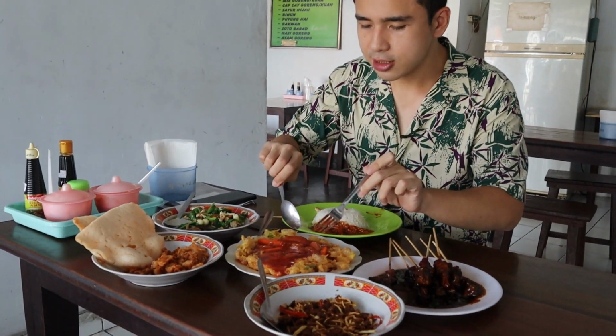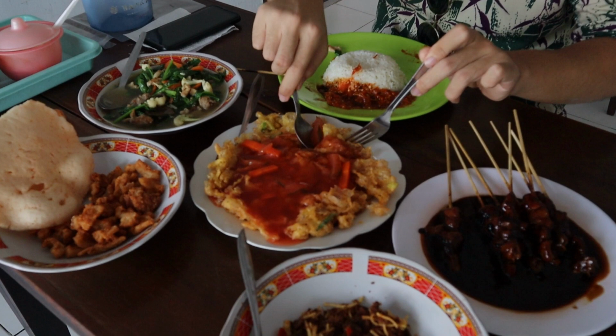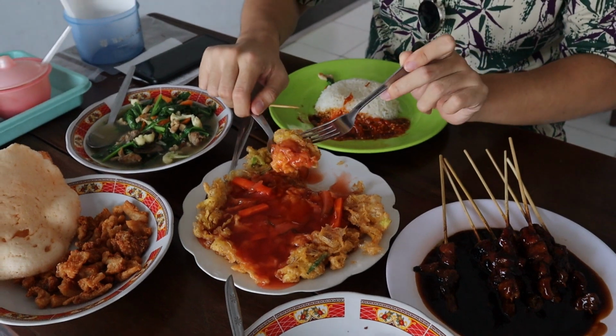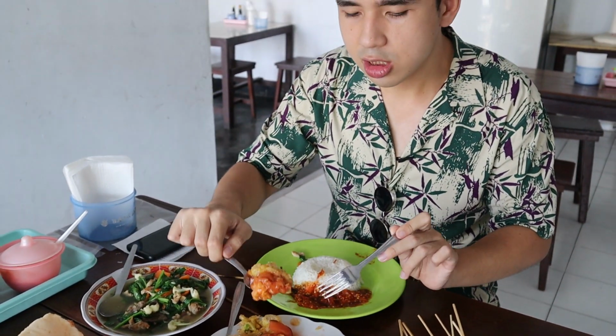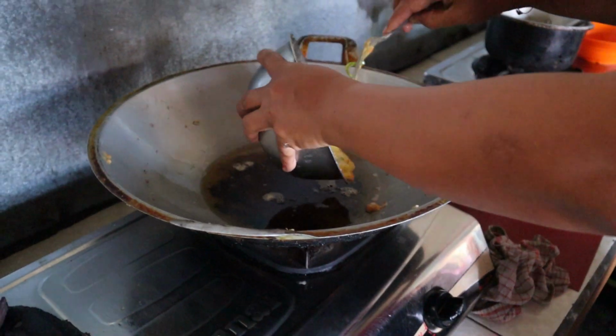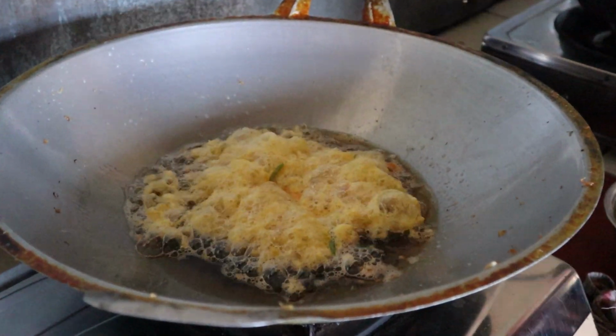Let's go with the Fuyung Hai next. So Fuyung Hai is, for lack of a better word, fried egg with a little bit of veggies and minced meat. Usually served with sweet sauce. Savory, sweet. The fried egg is whisked so much that it starts to foam up a little bit. So when they fry it, it becomes this slightly fluffy fried egg. Very good texture-wise. You can also taste a good amount of pork bits in there. Adds a lot to the texture.